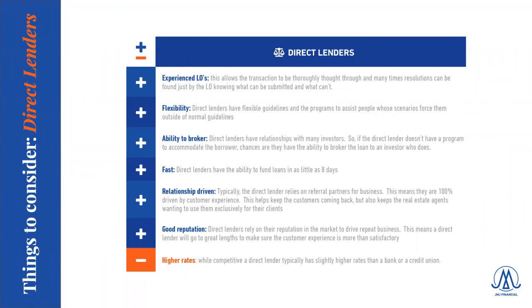Typical contingency periods are like 17 days. We can lower them to 8 if need be, cut them right in half. We would do that if you're in a situation where you have multiple offers and those multiple offers are starting to get aggressive and you just want to make your offer stand out. So it's a great reason to work with a direct lender: the speed. We're experienced. I've been doing this for 25 years.